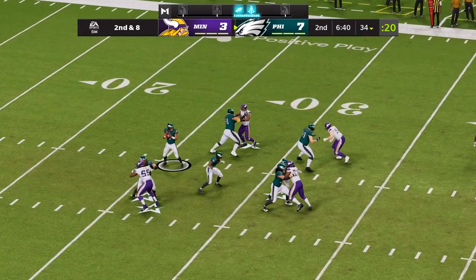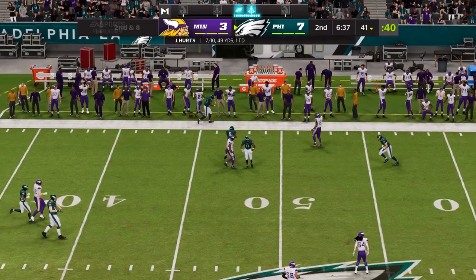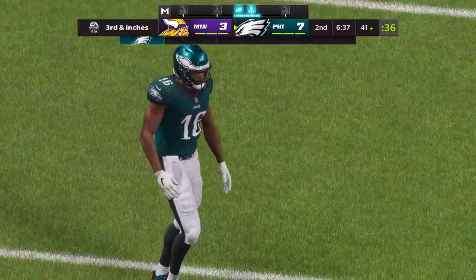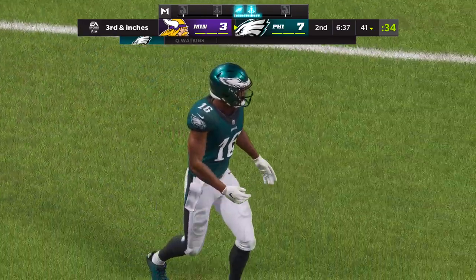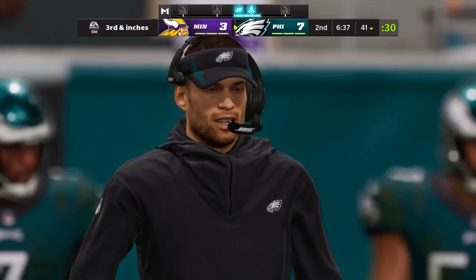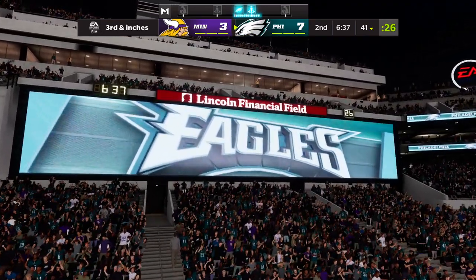Throwing on 2nd and 8. Hurts. Looking left side for Watkins, and he's got him. And he'll be out of bounds after getting this one across the 40. That'll give him 8 that time. And that'll bring up what looks to be a 3rd and inches. Can't be more than a half a foot.